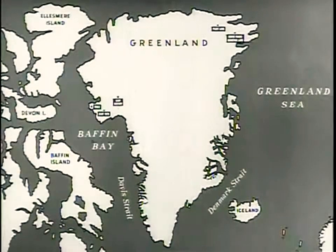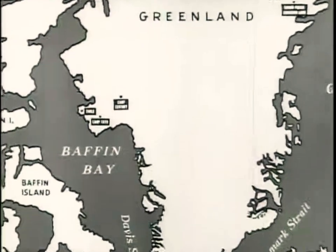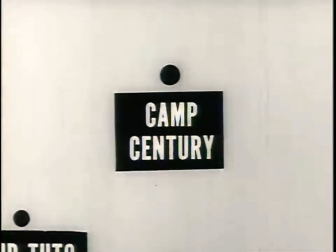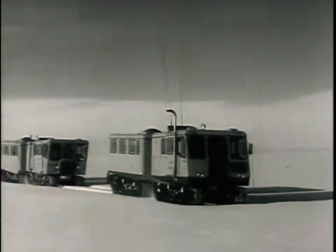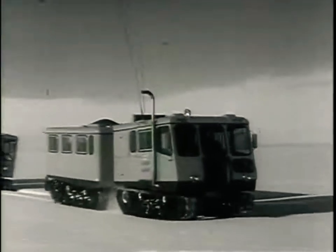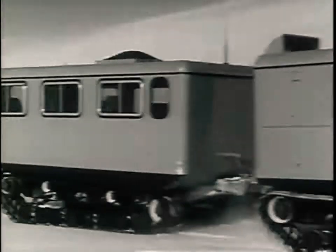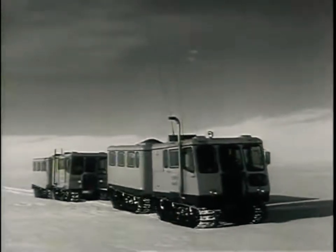This is the story of Camp Century, the city under ice. It was in May 1959, after more than a year of preparation, that a small party of Army engineers conducted the final search to select a site for Camp Century.